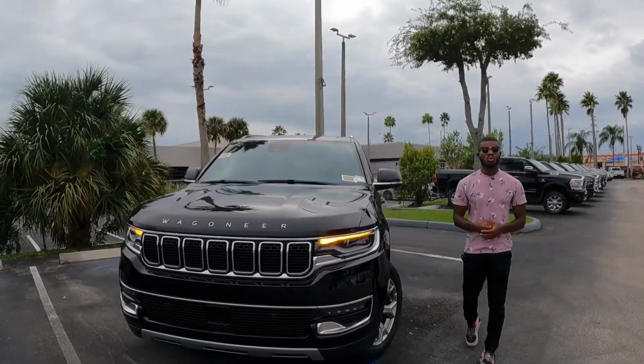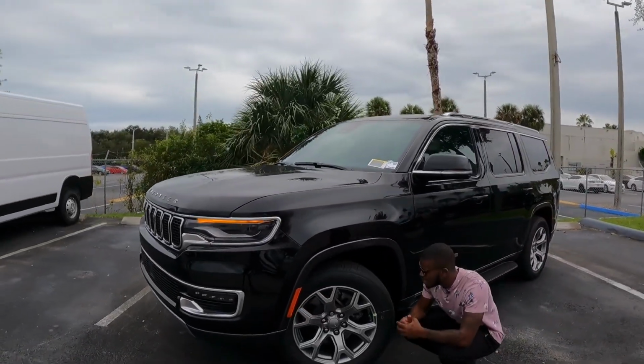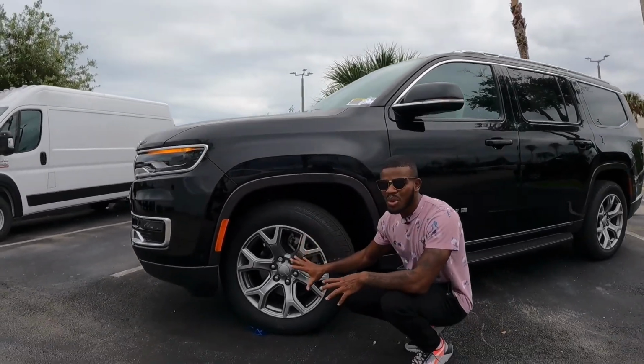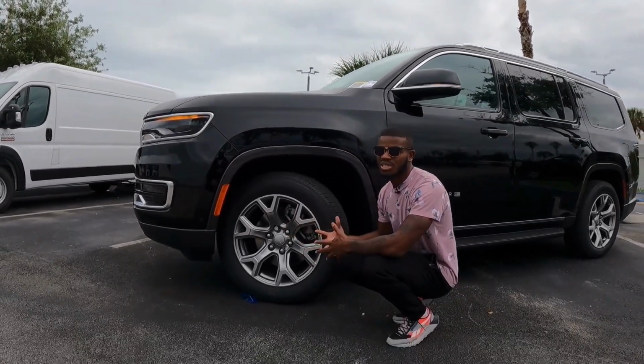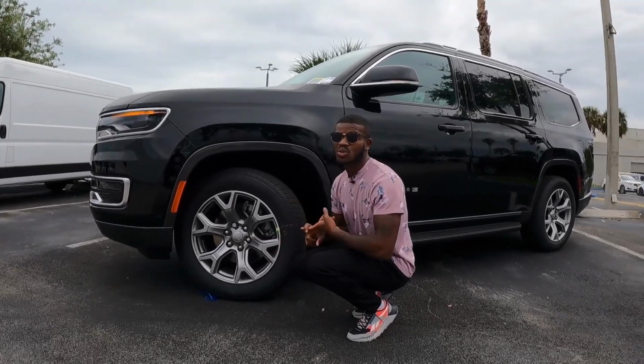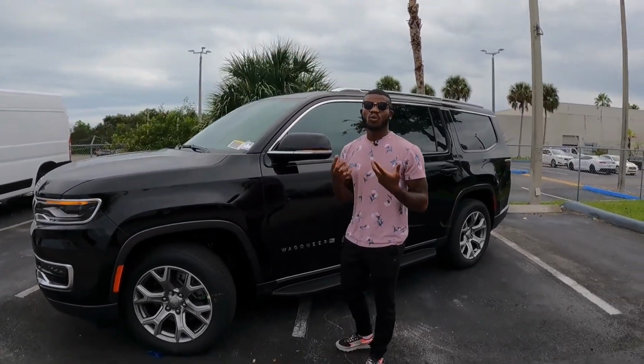Making our way to the side profile of the Wagoneer, looking at these tires and wheels, these are a 275/55 tire wrapped around a 20-inch rim design. Me personally, I'm not a big fan of the rim design. I think Jeep should have done a little bit better here on the Series 2. My model does have rear-wheel drive. You can also get four-wheel drive if you would like, but keep in mind it will be an additional option.